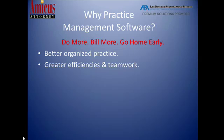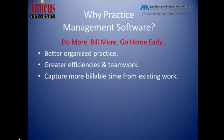Greater efficiencies in teamwork. There are so many efficiencies in running a law firm, whether you're a sole practitioner working completely on your own with no support staff whatsoever, or whether you're in a mid-sized firm, a small firm. Any size of firm is going to find efficiencies in practice management software. And teamwork, the ability to collaborate, work together, share information. You get so much more out of that with practice management software.